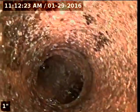Express Sewer and Drain performing TV inspection of the main sewer line at 3132 Laurelhurst and also 3130. It's a duplex. Both sides use one sewer line. It's a two-way, 4-inch cast iron clean out in the driveway.